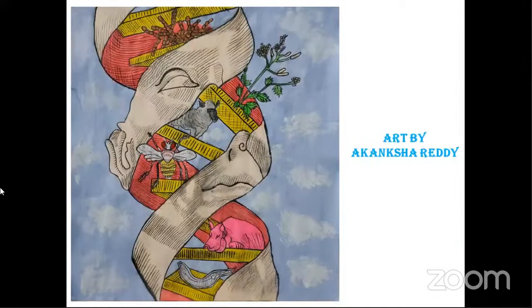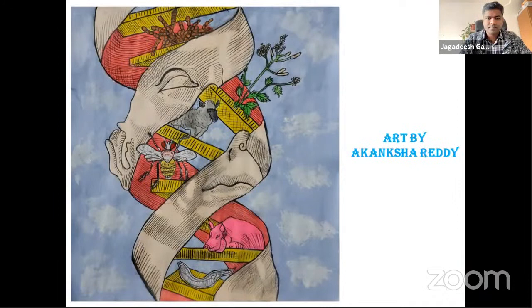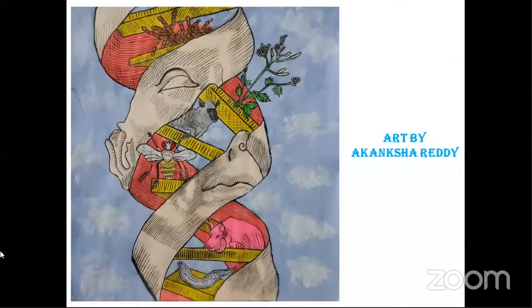Next is Akansha Reddy, who is pursuing her bachelor's in microbiology from Chaitanya Deemed to be University. Ma'am, am I audible? Yes, please. Hello? Yes, you're audible. You can go ahead. Okay. Warm afternoon, everyone. This is Akanksha Reddy. I'm from Chaitanya Deemed to be University.